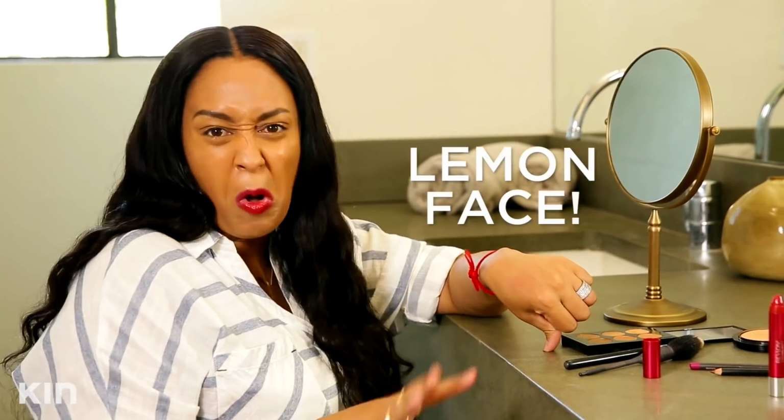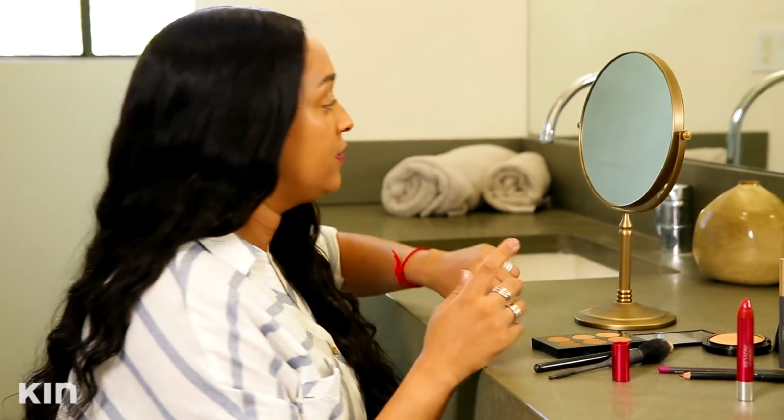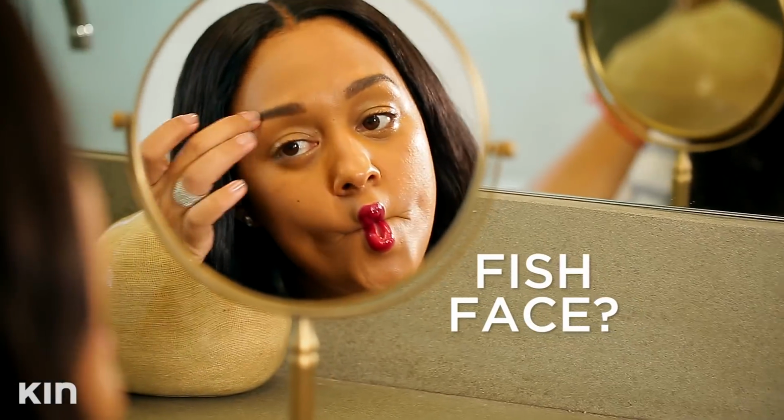Never be afraid to make a face when you put on blush. You can do all different types of faces. This is one that actually works. I'm telling you, it works. It helps with applying it in the right place because you want the blush near your cheekbones, and when you suck your lips in like a fish, like that, you'll find them.